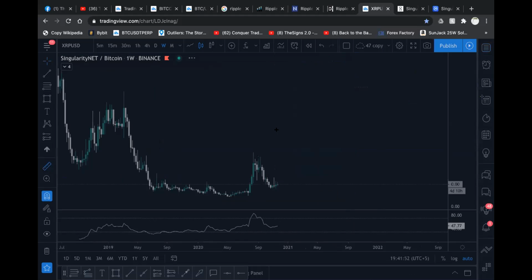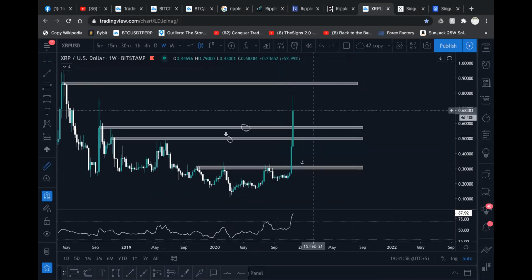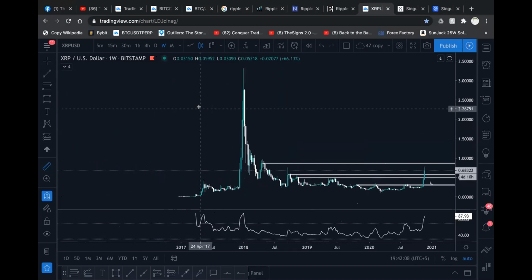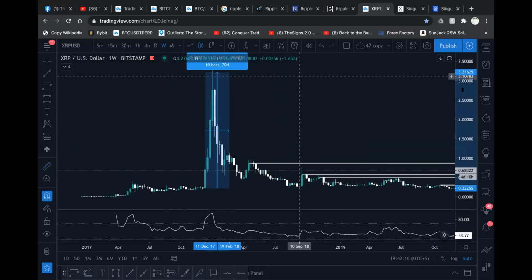Ripple has gone up. I would not buy here if you are looking for short-term gains. If you are looking for longer-term gains, like 3 years, 4 years, this is still cheap. See what Ripple did here in 2017. In 1, 2, 3, 4 weeks, and it went up like this.